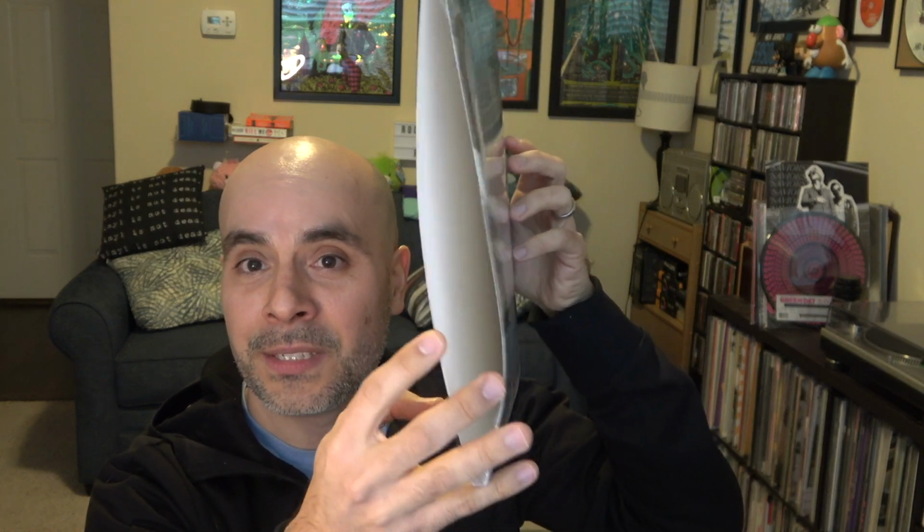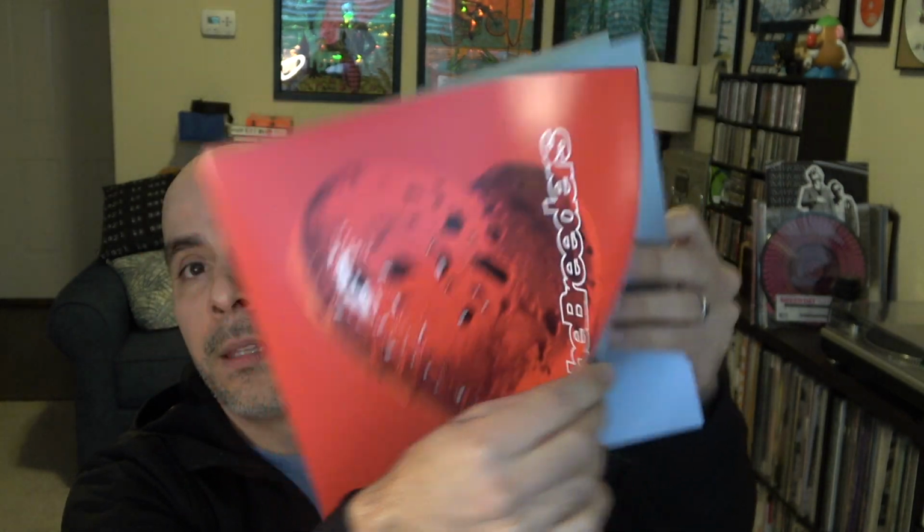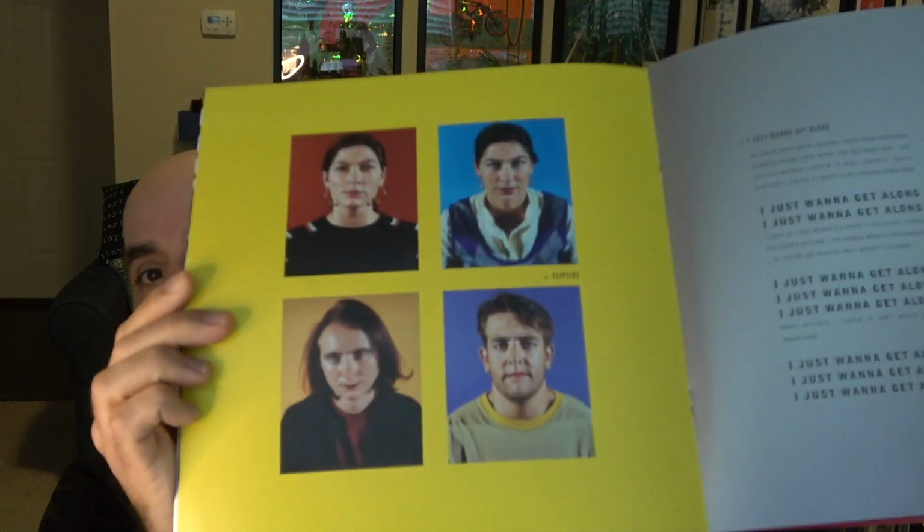I guess the only thing that was really missing on this one was a gatefold, because everything they had to put in here is in just a single sleeve. And it does have 3 records inside, so it's a little bit heavy. And I dropped the booklet as well. This is a 10-inch booklet with artwork and pictures of the band. Some really cool pictures in here. Lyrics and the credits. Classic picture of the Breeders there.